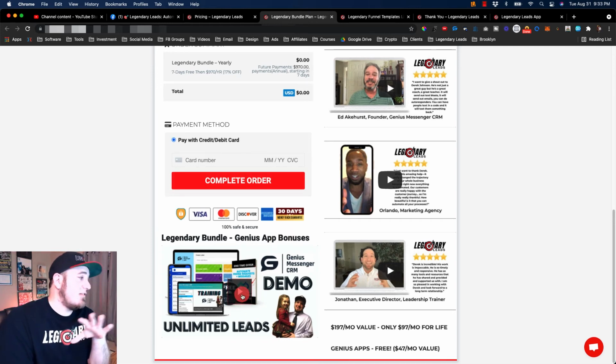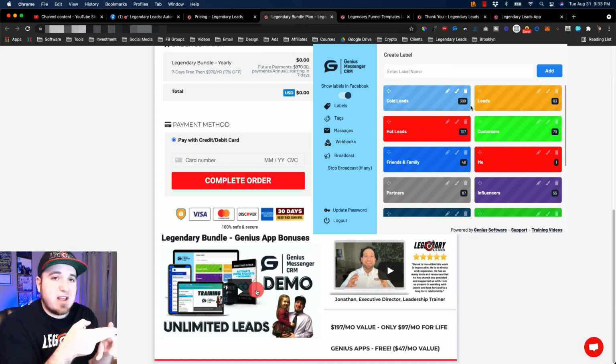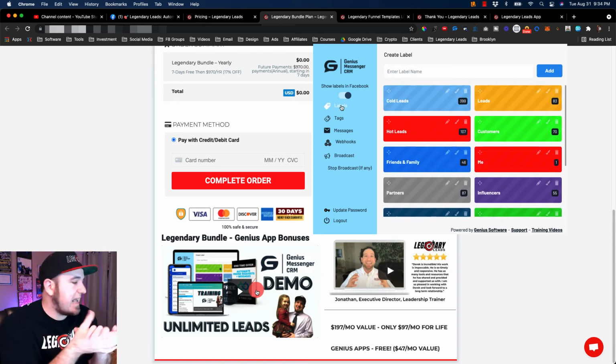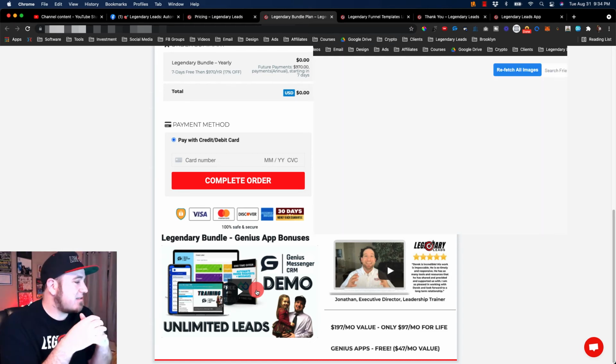Here's some info on those Genius apps. So this is what's included. These are mainly Facebook-oriented tools. So if you do sales or follow-up on Facebook, these are great. You're going to get an outreach tool that can send friend requests. You're going to get a CRM for Facebook specifically, so you can tag all your conversations, sort them into different categories. You can blast follow-up messages based on tags.